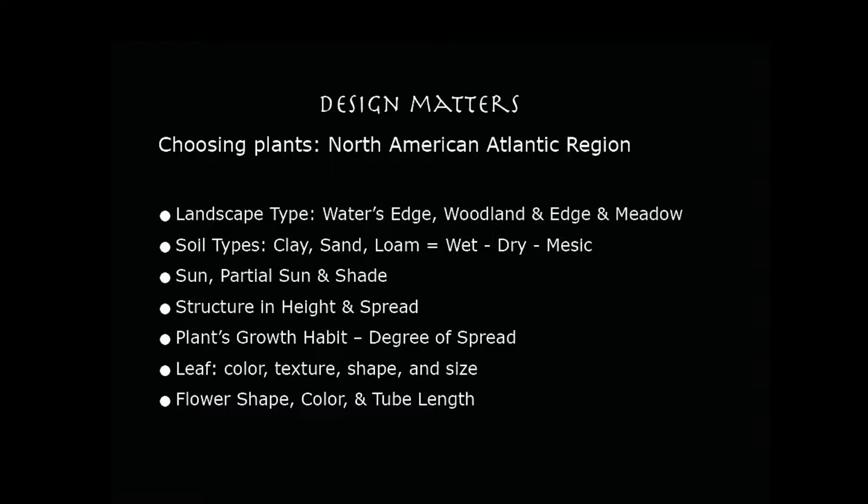And also considering the heights and spread of plants, because plants that are taller are more dominant in the landscape, and they're really important not only for aesthetic reasons, but also for bumblebees to navigate through a landscape. When they come up out of foraging and are going back to their nest, they'll have some cues. So structure is important, also for aesthetic reasons, for other plants that can grow around them.